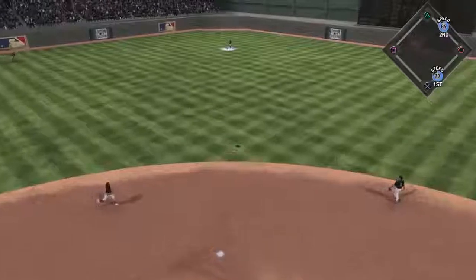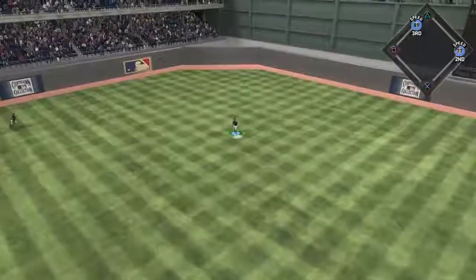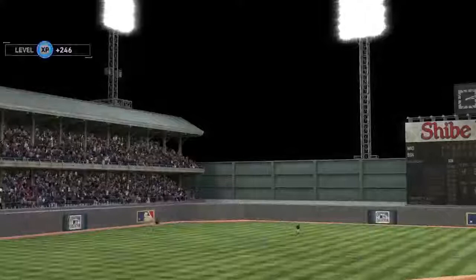Lifted into the air out towards center field. Mays waits on it, and that retires the side.